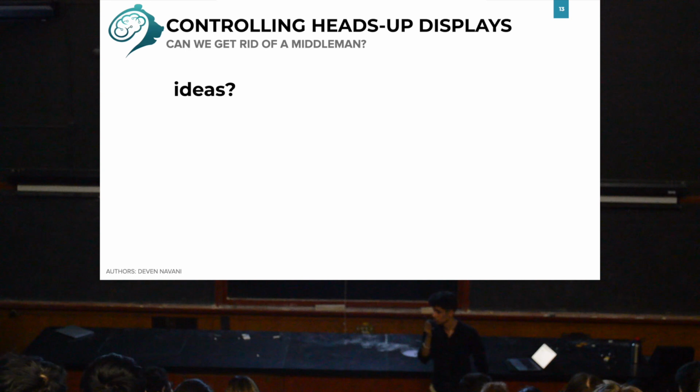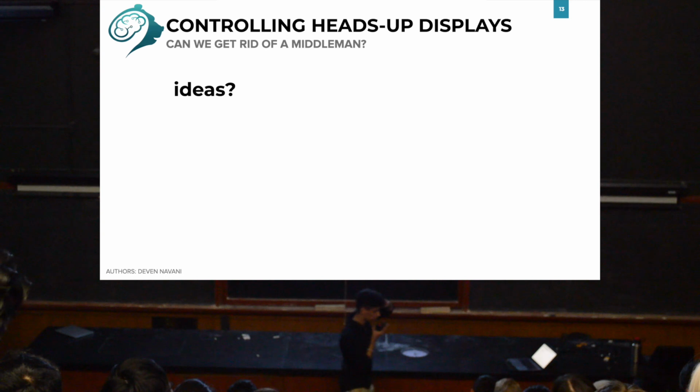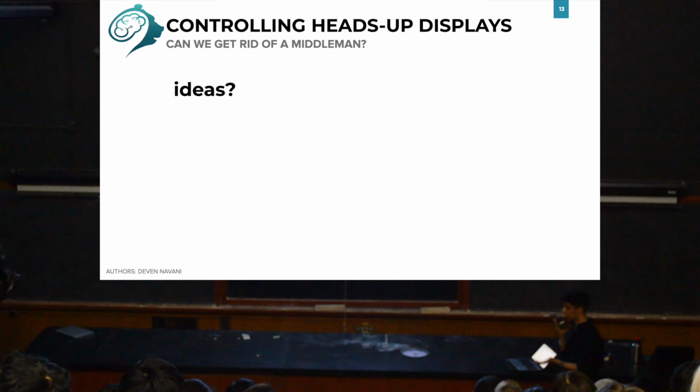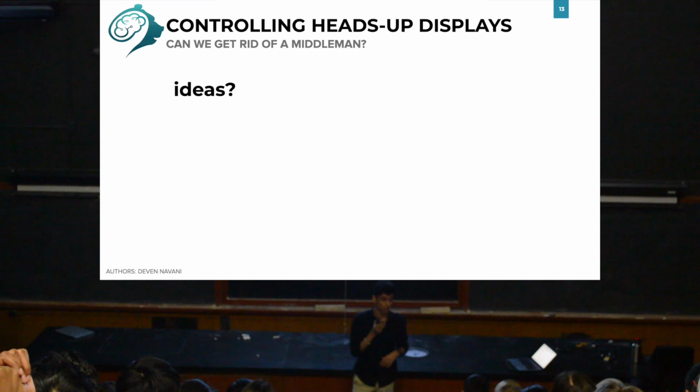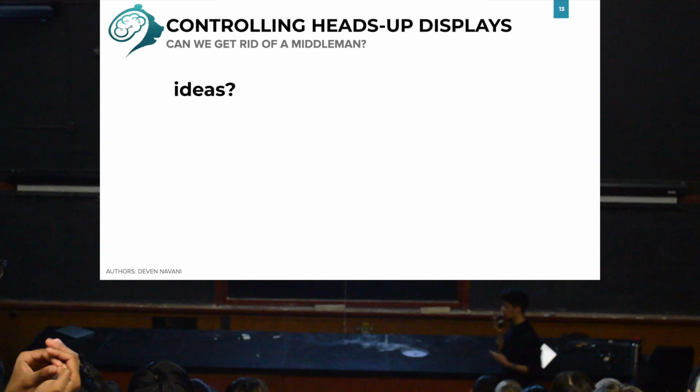So the idea here is that we're getting rid of the middleman. You have your intentions in your brain, and then at least with laptops and desktops, there's a keyboard and a mouse. The keyboard and the mouse are middlemen between you and the computer. You tell the keyboard what you want to do, and the keyboard tells the computer, right? So the whole idea is to get rid of that. But in terms of controlling heads-up displays where we don't have a keyboard and mouse, how can we do that? And not neurotech, at least for now.